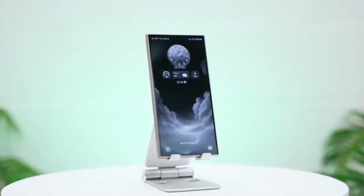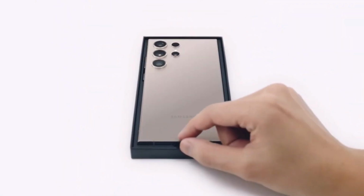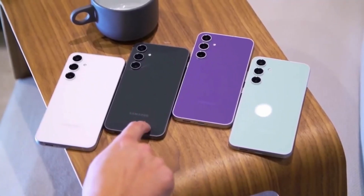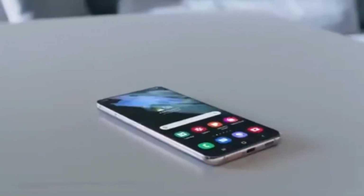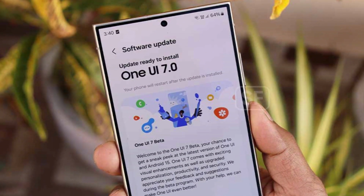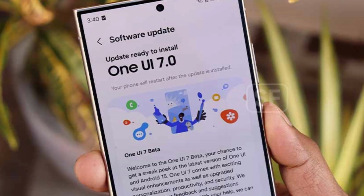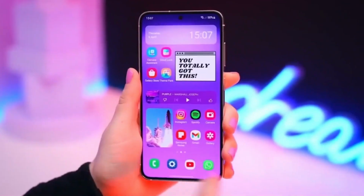Hey Samsung fans, today we've got some surprising news about Samsung's latest software rollout, and it's got a lot of Galaxy S24 users wondering what just happened. So, did Samsung really pull the One UI 7 update off the air after spending months testing it, rolling it out slowly across countries, and building up the hype? This is the last thing anyone expected.